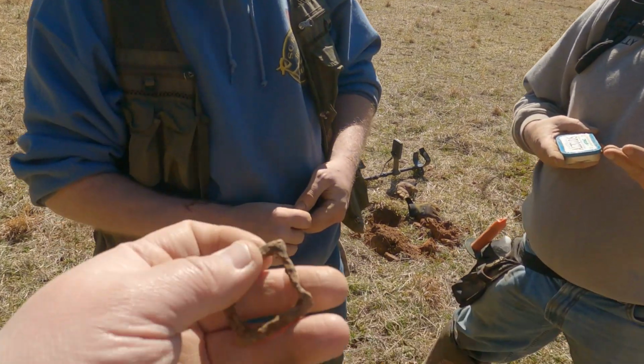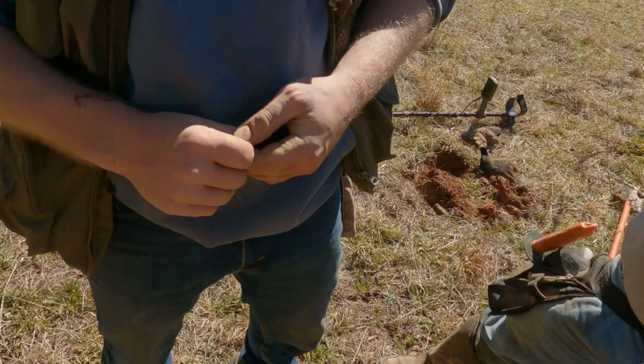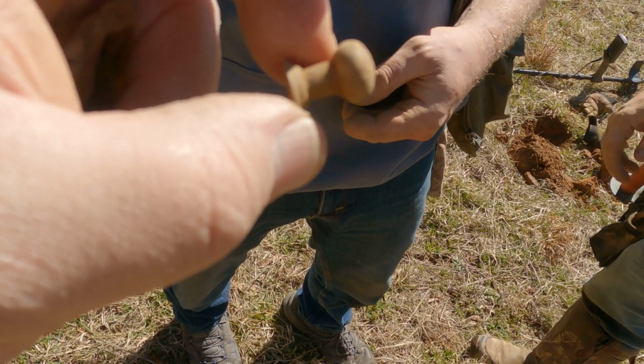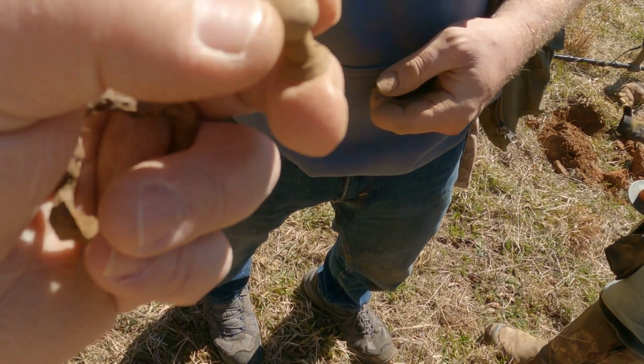Now we got a few more. That's Tracy's. There's an iron buckle, and he thinks he got a drill pull. And it kind of looks like that, doesn't it? That could be a drill pull. Could be a finial. I'm thinking finial, but I don't know.